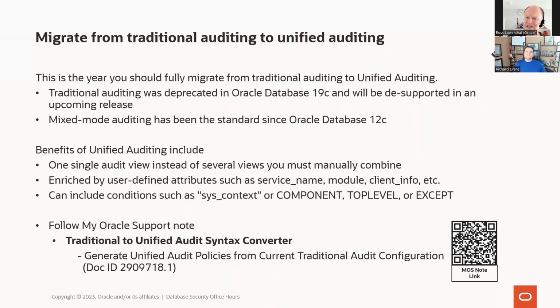Rich, was it yesterday, Rich? I think it was yesterday. Rich said, hey, you know what? We need a live lab on migrating from traditional auditing to unified auditing. Which he should have never said around me, because now I've, when's it going to be done, Rich? Yeah, no, I know. And I thought about it like this would be great.